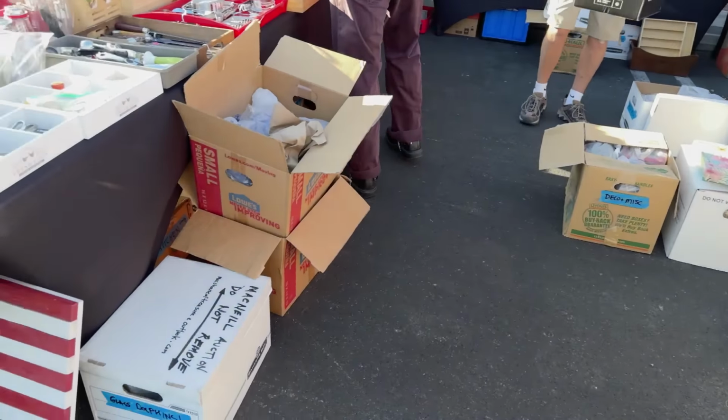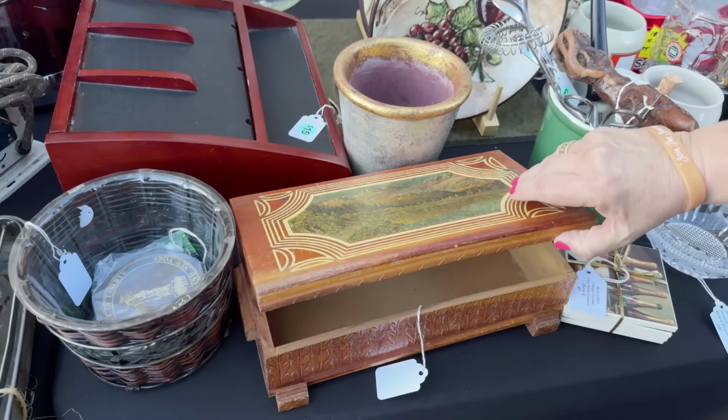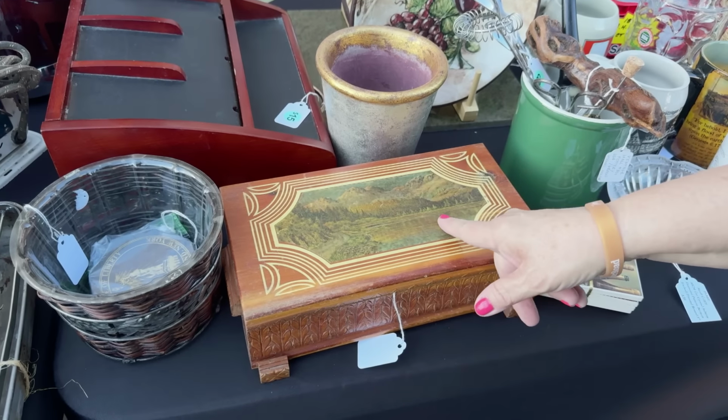Let's go over here. That sun is super bright. Look at all the dolphins. Somebody liked dolphins. All the shells it took to make that. $22 on that one. And let's see what else. That's an old box. Look at that. It looks like maybe Washington State. $20 on that.